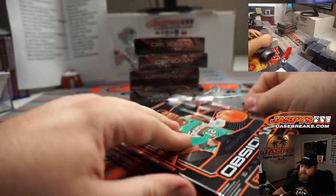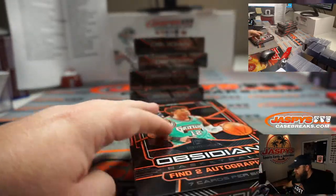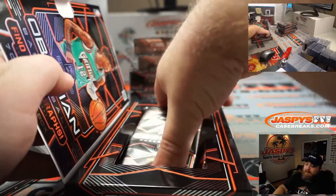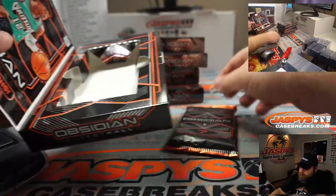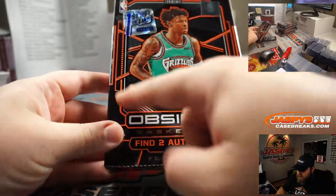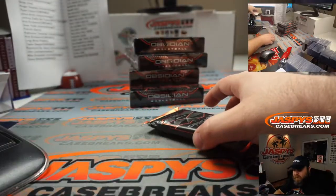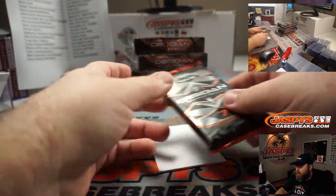Anybody know what Contra is? Contra like pink, if I remember? Or is it like orangish? Maybe is it the color of this box? I don't know. Obsidian's incredible looking stuff, though. That's all I know.